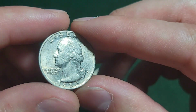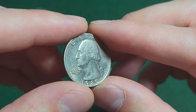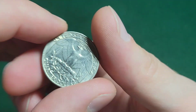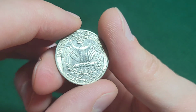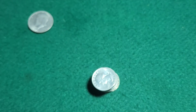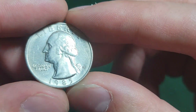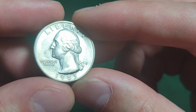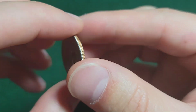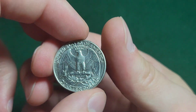All right, 1980 Philadelphia, 635 million. Again, I won't give the exact mintages. Not really that critical because of how many they made. 1985 Philadelphia. Again, I just appreciated the strike and the color.